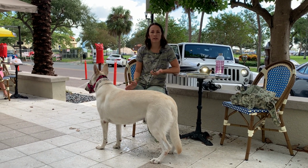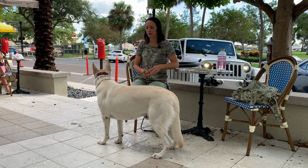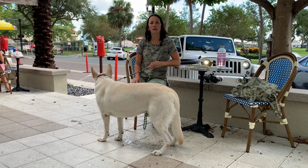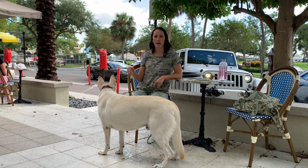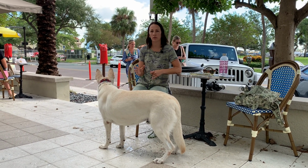And for me, that's perfectly fine because I'm trying to build this dog's confidence and tell this dog, hey, you can trust me. I'm not going to put you in a situation where someone's going to grab you or pet you, especially when you don't like that.